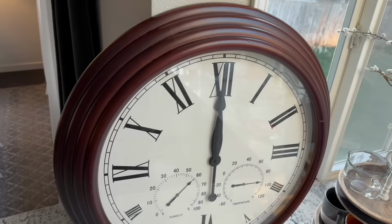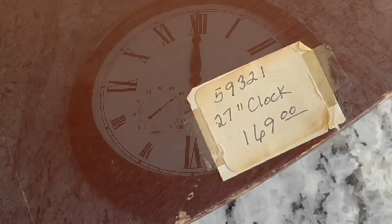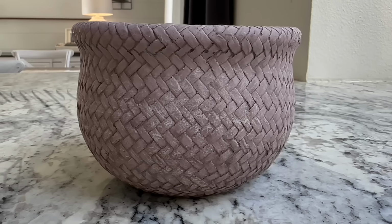It's always a little bit of a gamble to pick up items that have a function like a clock. And unfortunately, this one was not working, but I was able to order a new mechanism for it for under $6, and my husband was able to calibrate the temperature and humidity. I really liked the texture on this little planter here. I probably will apply a gel stain or something like that to it, but I'm gonna wait until I know what I'm putting in there before I change the color on it.